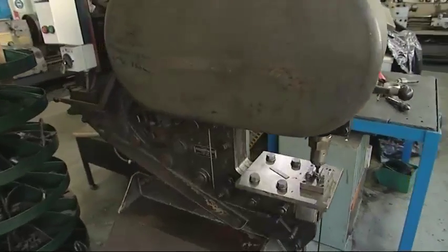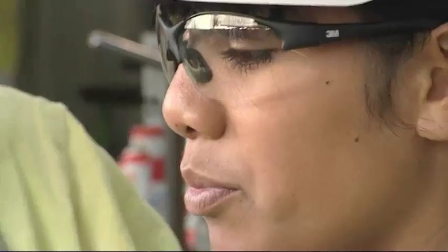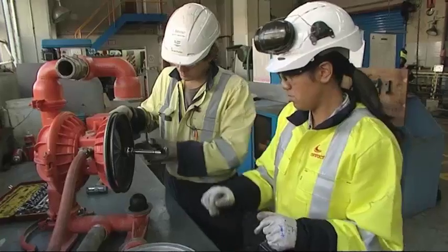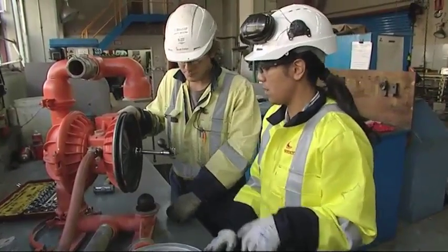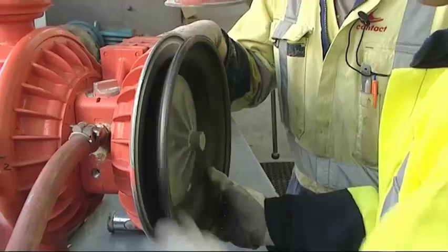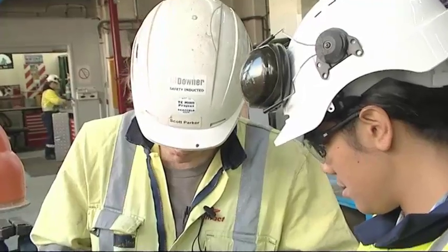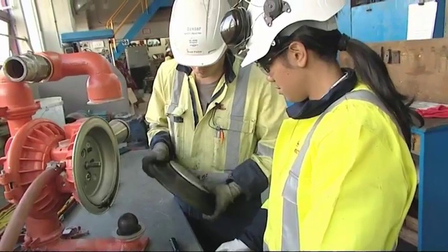The lathes, mills and drills can fabricate just about any metal part if required. Once the pump's pulled apart, the problem can be determined. We'll just pull this diaphragm off and see if there's any holes in it. That might be why it's not pumping. Take it off by hand now. Looks like there might be a cut there. Be leaking pentane through and it won't be pumping. We'll have to replace that.